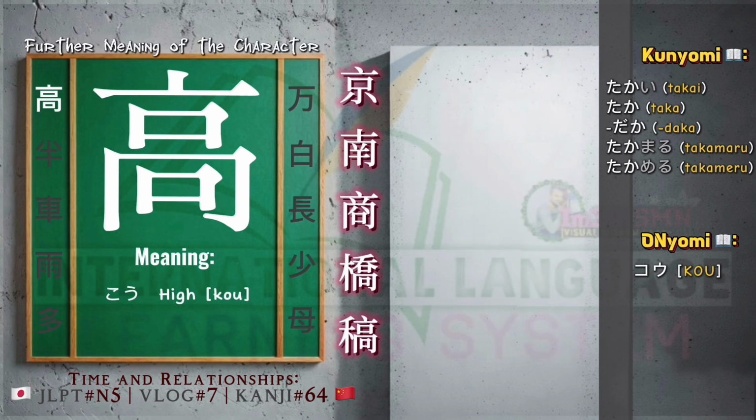Further meaning of the character. Tall, high, expensive. Quantity, amount, volume, number, amount of money.